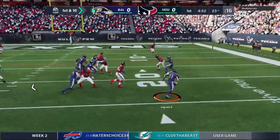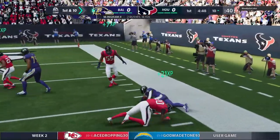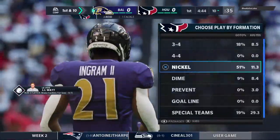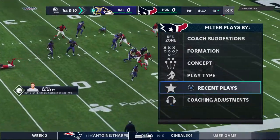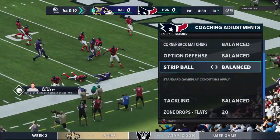Out of the gun, they give to Ingram. And he takes it down to the 10-yard line. Add the gain here to the previous play, and it's better than 40 yards total. Quite the opening drive march they're on right now. It looks a lot like what we saw in practice prior to the game, doesn't it?